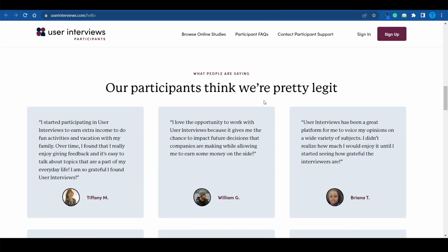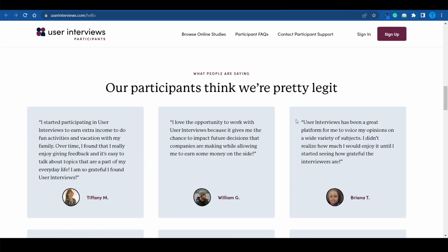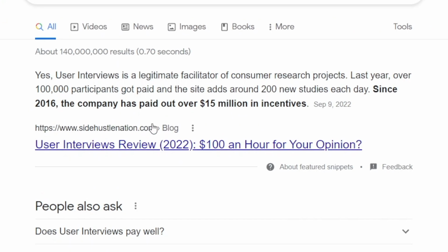And now guys, if you're wondering whether this is a legit website or it's just some big scheme, well, let's take a look at this. As you can see, they've got a few positive reviews on their website, but we cannot just take this for granted. We're gonna take it with a pinch of salt and take a look at some other unbiased reviews. If you connect to sidehustlenation.com, for instance, it says that User Interviews has paid out over $15 million in incentives to their users so far since 2016. So there's a lot of money on the table.